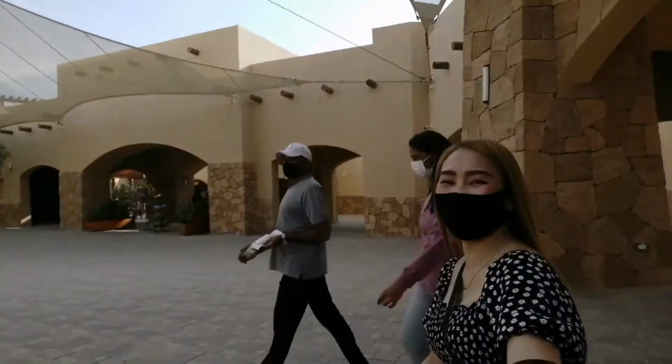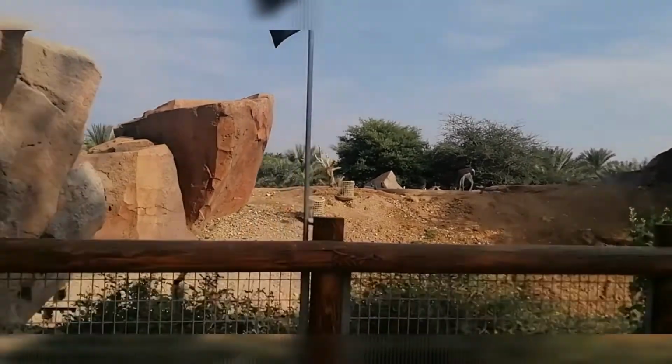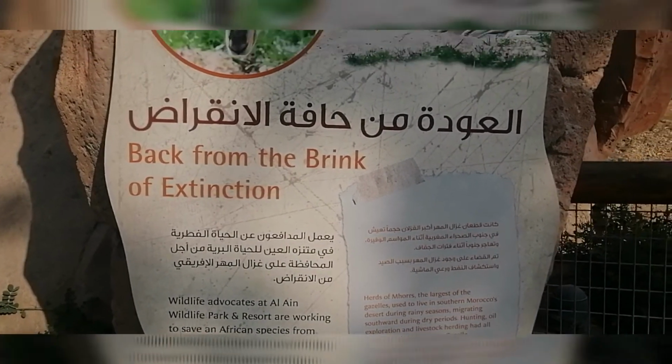Voila. So now, guys, we are inside the park. This is the entrance part. You start from here, and you can see the surroundings are so nice. When you enter the park, you can see these animals here. It is like back from the brink of extinction.